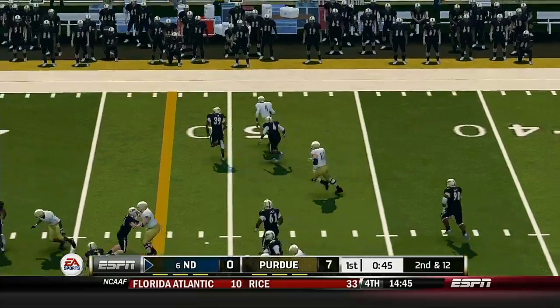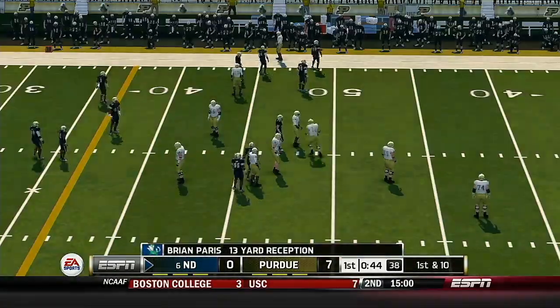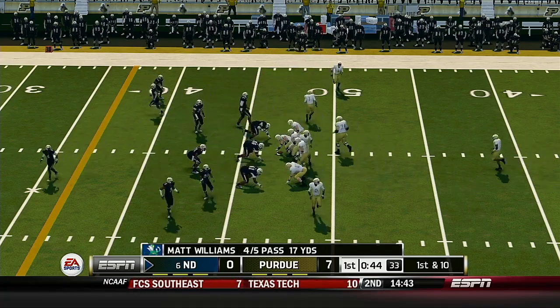Zips it to the back. He's at midfield. And they make the stop at the 47-yard line. Taylor makes the tackle at the 47-yard line. That makes it first and 10.